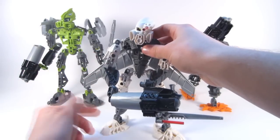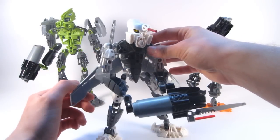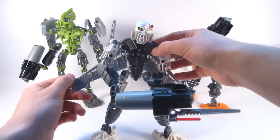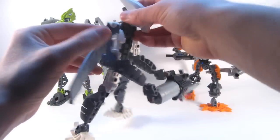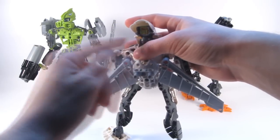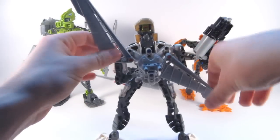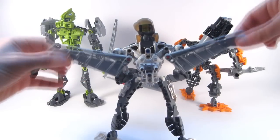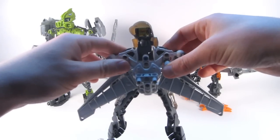The Pohatu legs in dark gray, the Inika feet in white, and I think the Inika torso, no. Oh, these, no. Yeah, actually, no, I think that's about it. He also has the shortened eye stalk, so his eyes are no longer blue, they are lime. However, his new pieces are these wings. They can kind of rotate up, rotate to the side, have them like that, or go into a jet formation.